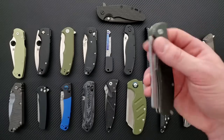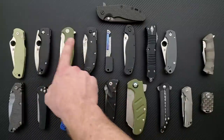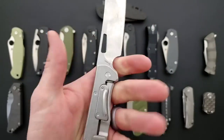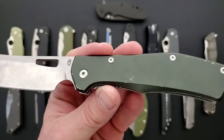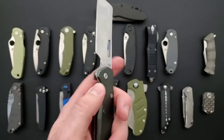Next up, the Gerber Flatiron. Once again, as you can see, much like the Civivi Praxis and the Rat, this thing will get beat on. It'll get used for pretty much anything. I did not give this knife a good review. I was upset about the 7CR steel. I was upset about some fit and finish issues. But you know what? I've taken this thing out and beat on it.